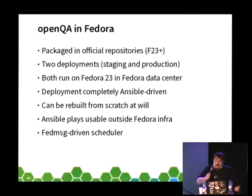When it comes to installing openQA on Fedora, unlike us, they actually have it in the distribution. We're still being rather naughty and leaving it in a devel project. So if you're running Fedora 23 and above, you can install it just by doing a DNF install. They have two versions they're running, a staging system and a production system in the Fedora data center. They've done everything in Ansible, so they can very easily destroy their infrastructure, add new workers, add new servers, and just deploy it all with that. So they can rebuild it from scratch at will.